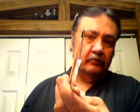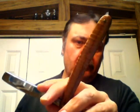And this razor tonight is my Christopher Johnson near wedge. With flame maple scales and a paddock wedge. Lovely, lovely razor.